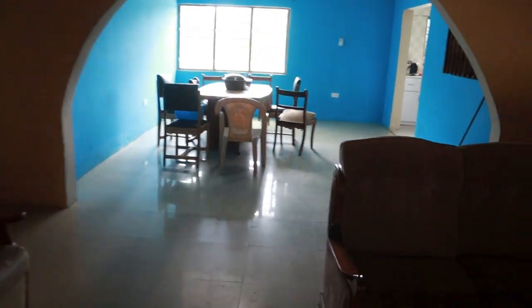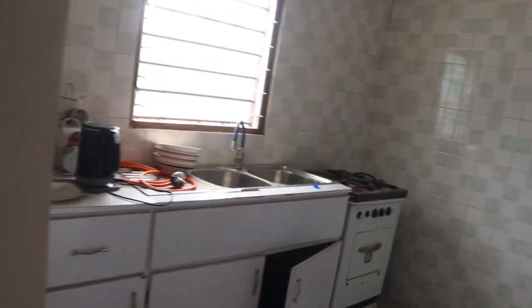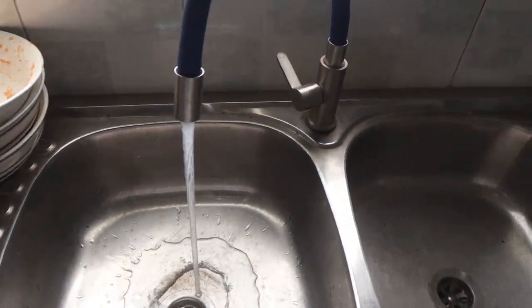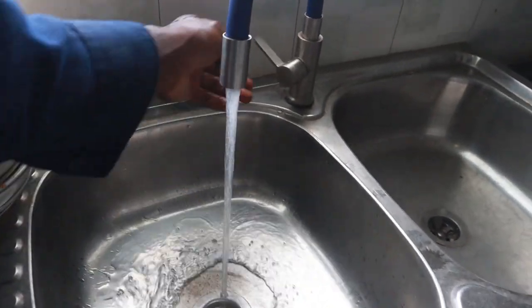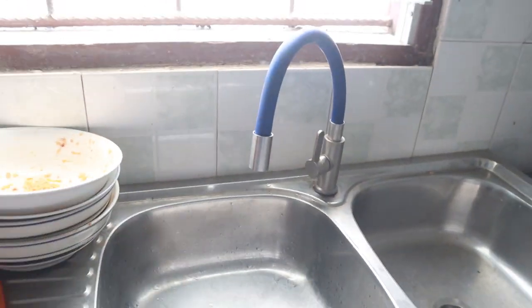So I'm heading towards the kitchen of the guest house now, to assess the pressure the pump is delivering. All right, so this is all right. Okay, so it's okay here. Let's go to one of the bathrooms, and then let's see how everything is going.